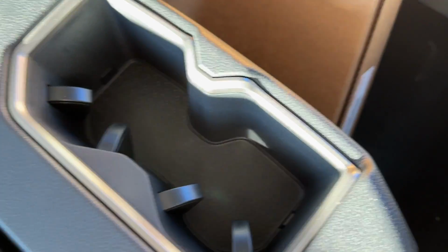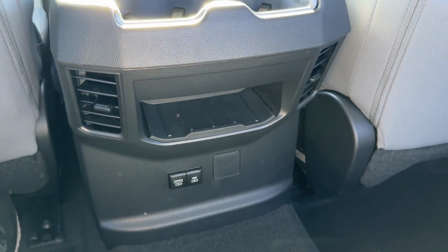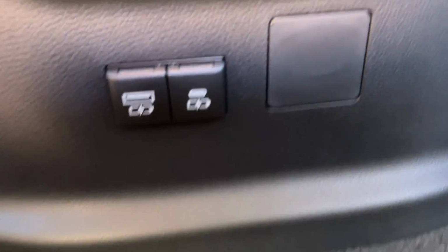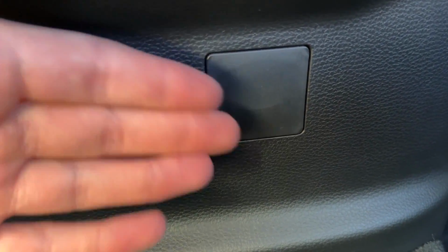And for the back seat, you also have your very own cup holders. The back seat actually has its very own air vents back here as well, and a little storage space to put your phone, plus a USB-A port and a USB Type-C port, and an optional, I believe, 110 volt socket. That's a really great thing to have as well if you want to go for one of the higher trim levels.